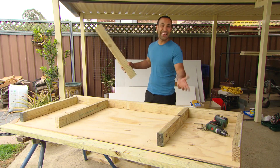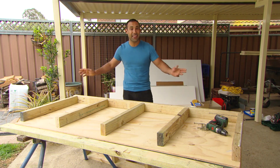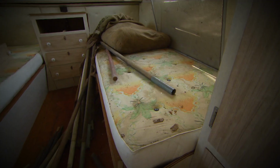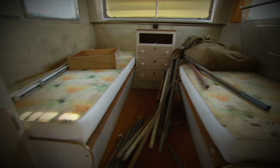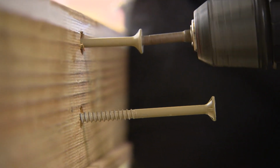If you remember, at the back of the caravan, there were 2 single beds opposite each other. We've decided to get rid of them, and now I'm making a lounge that turns into a bed. We'll run across the whole back wall. And the best part is, this build couldn't be any easier. It starts with 2 standard frames.